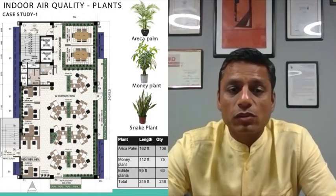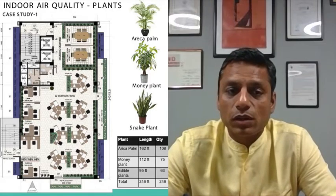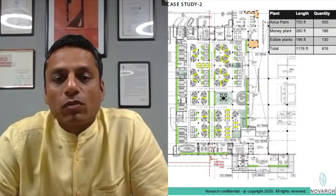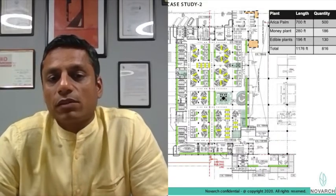The case study one shows you that we've planned about 200 plants in this workplace of 26 people. So you typically need about 6 to 7 plants per person in the space for it to have effective air quality. We use a lot of Areca palm and money plant in our projects. You can also use the snake plant. And in the other project, case study two, which is a much larger floor plate of about 130 people, we've planned to retrofit it with approximately 700 plants as well.